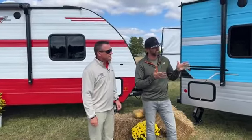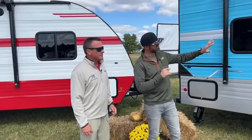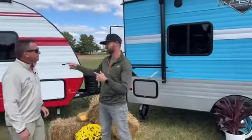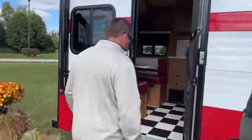I always go back to Lucy and Desi Arnaz, getting travel trailers on television, talking about retro design. I think this is self-explanatory of what it is. So I want to go inside. You said red was more popular than blue? Oh, by far. Okay, so we're going to go inside this right here. I'm going to follow you up inside, and we're going to take a look at what this looks like.